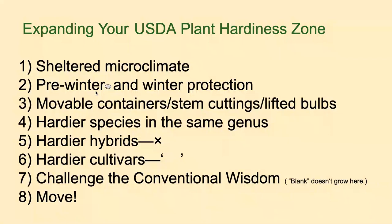Pre-winter steps can be important. In other words, don't fertilize, don't prune at such a time where you are spurring tender growth that is not going to be able to make it through the winter. Winter protection is a thought. Burlap, other blankets, evergreen boughs to protect your garden.